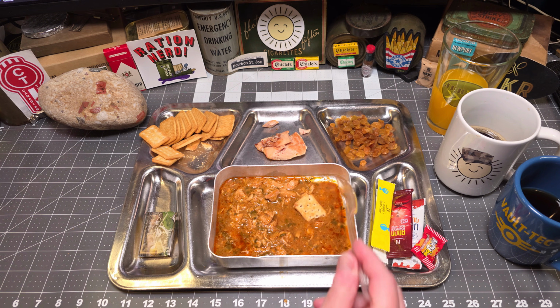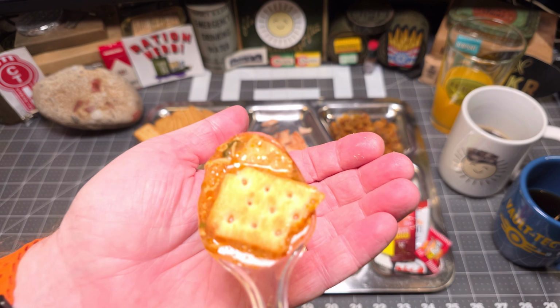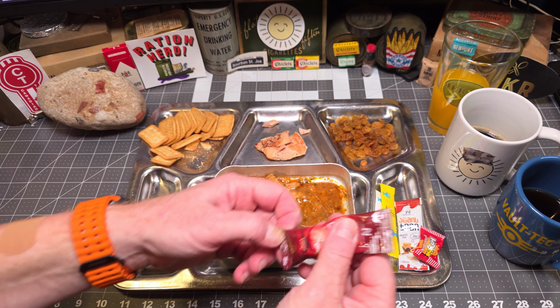It's excellent. Got to try this though. Got a ton of crackers left. Let's try it with a cracker. Those crackers are the perfect match. The consistency of those crackers is really light and airy, so it just soaks in all that broth. The cheddar cheese flavor makes it even better. That is good stuff.